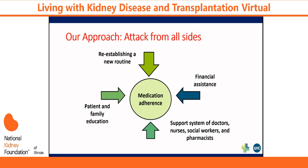Finally, in conclusion, medication adherence is the focus of the latter half of our discussion today. Medication adherence is really a multi-pronged issue that needs to be attacked from all sides and all angles, using different approaches and strategies, not only to improve medication adherence, but also, very importantly, to empower you, our patients, in managing your medications and your health, making sure that you and your families are involved in managing your medications.